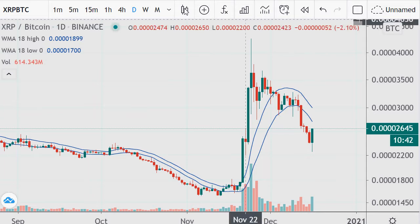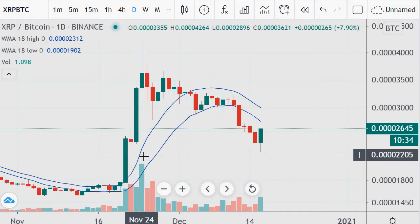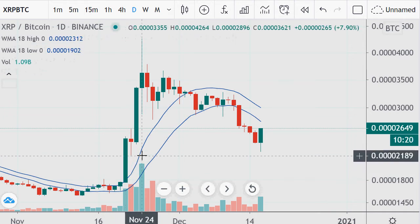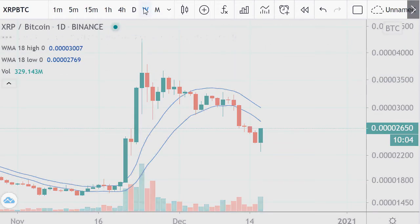Eastern Time. And one of the very important things to note is this rally, November 21st through that of the 24th, 4 days. The open was 1,767 Satoshi on the 21st. And in less than 4 days, it hit a high of 4,264. Well better than doubling, 2.5x or something like that. That's the way these markets oftentimes will move.